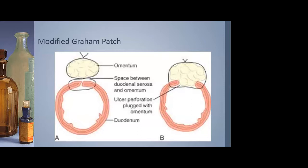I do a stitch on each side of the hole and then create a tunnel of the suture. I think maybe Kara or Bethany did one of these with me at Del Sol a couple of months back. But I create a tunnel and then slide the omentum underneath. So it's kind of like the modified Graham patch, but I don't like tying the suture down over the hole, so it approximates it and slaps the omentum down on it.